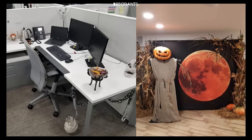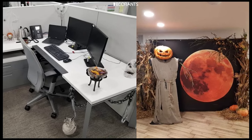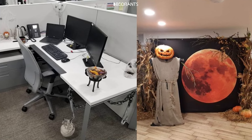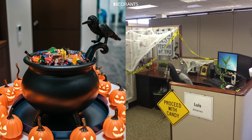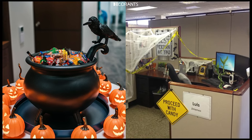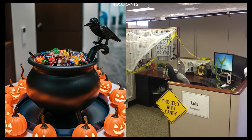5. Hanging witch hats or lanterns. If your office has space for hanging decor, consider adding floating witch hats or hanging lanterns in Halloween colors. This adds a whimsical and eerie element to your workspace.